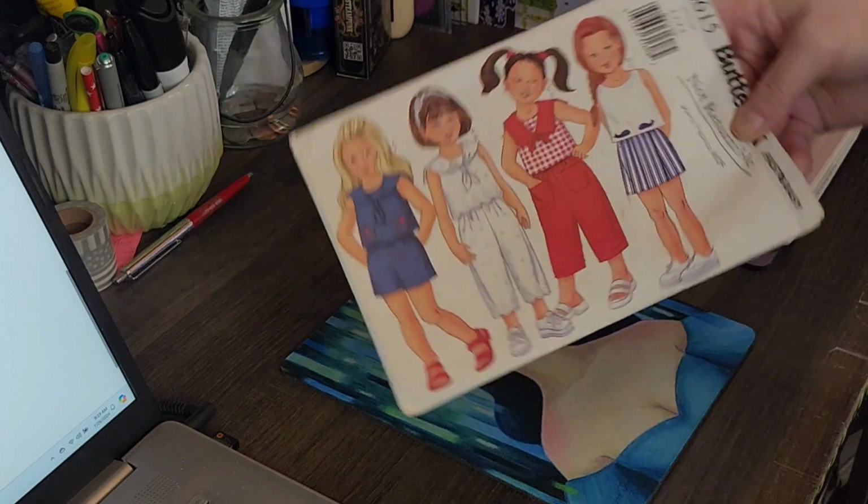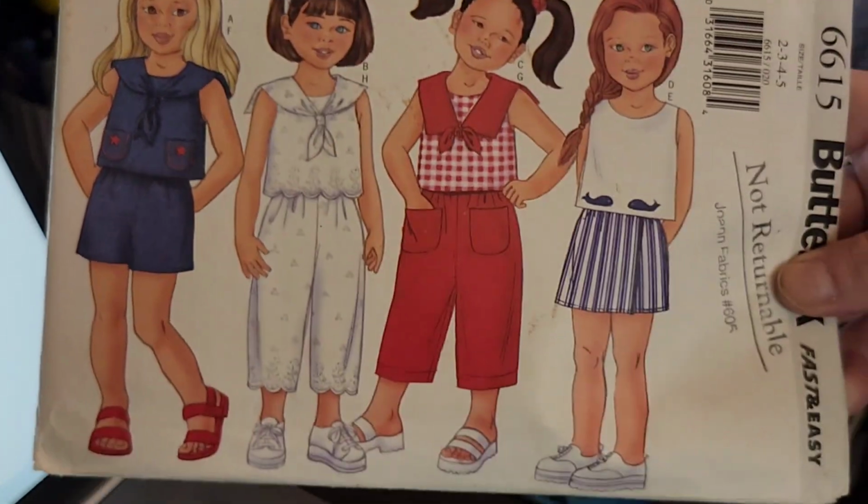Here we have kids pattern. This is cute.